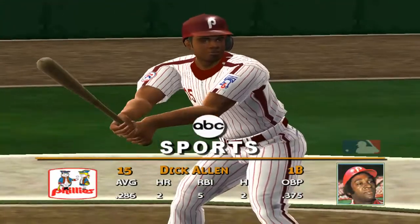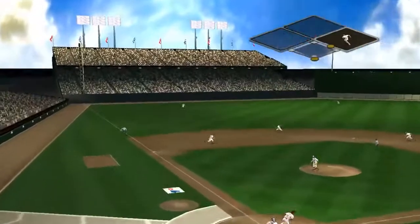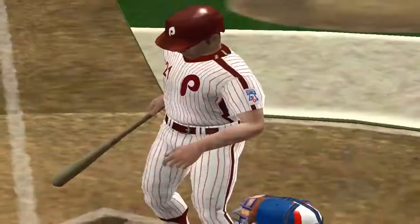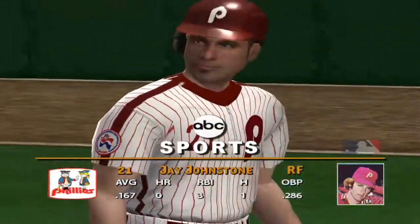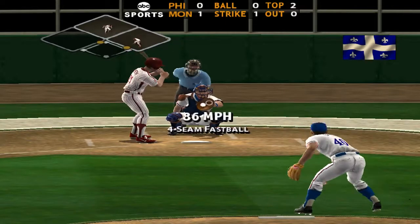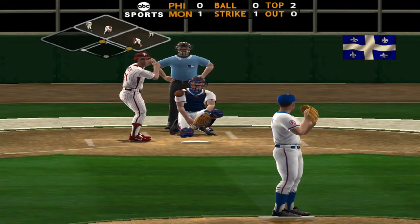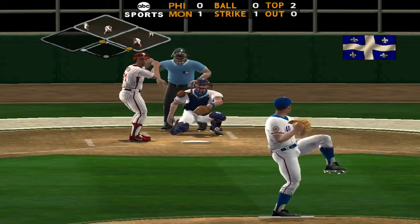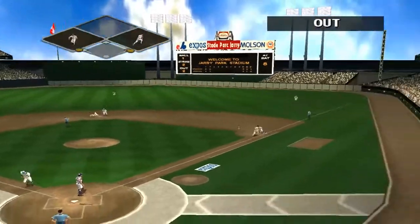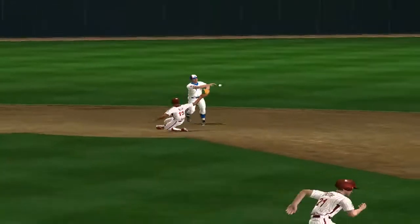Next batter, Dick Allen. Drilled to the left side. So it goes as a single. He gets good wood, and it scoots through the infield. The heater, a strike. He's a strikeout pitcher. A ground ball. Two away, and it's a double play. Two for the price of one.